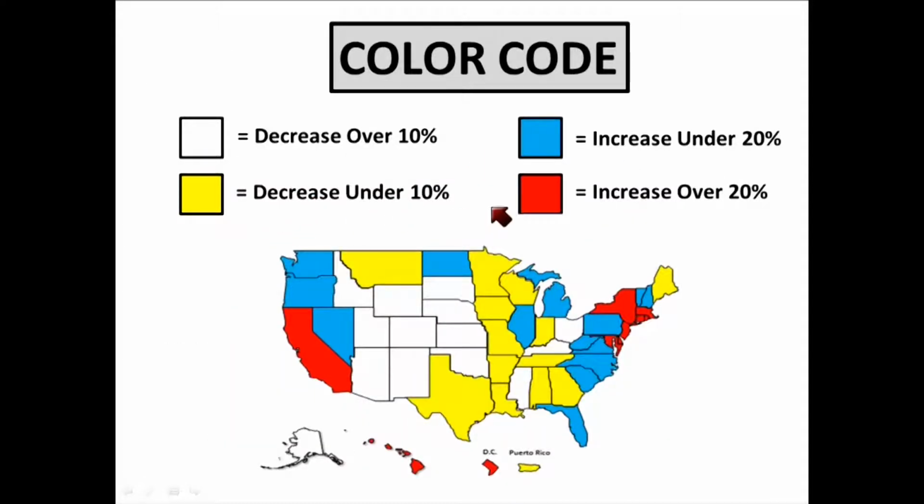Now, there'll be a series of color-coded maps, and on all of these, white indicates a decrease of over 10% from the prior year. Yellow is a very modest decrease of under 10%. Blue would be an increase of 0 to 20%, and red would be a large increase of over 20%. I use these cutoff points because it makes the use of each color roughly equal over time.